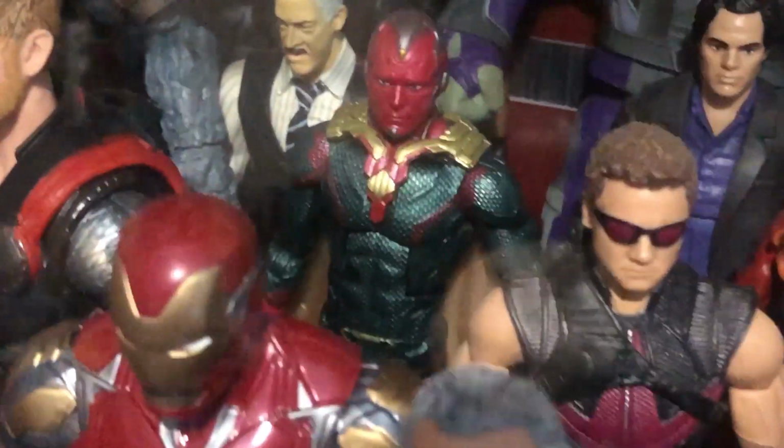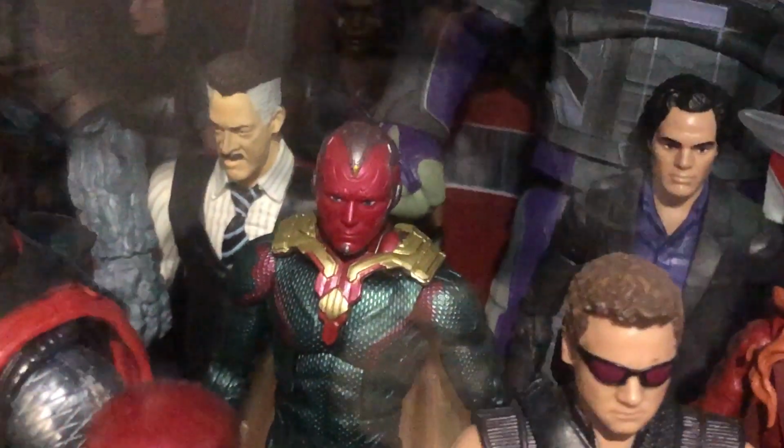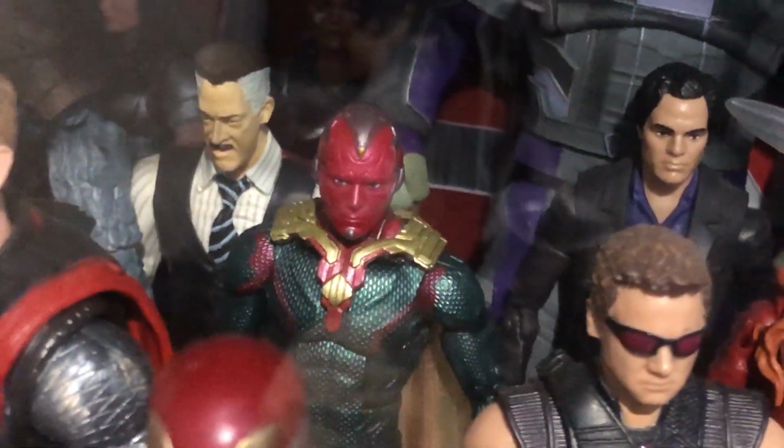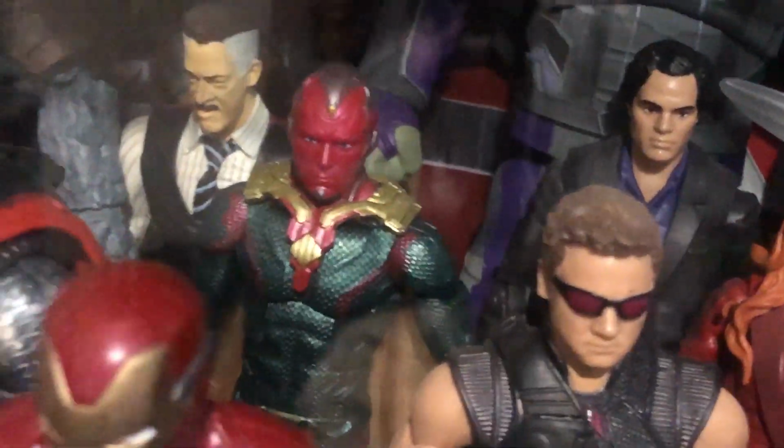But yeah, it's a great figure. I really, really like that. And it would be really nice if more people could get a hold of it. The phasing version is fine, but I really like that version there.